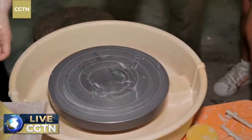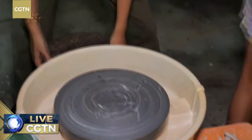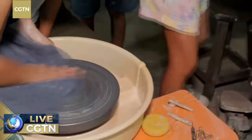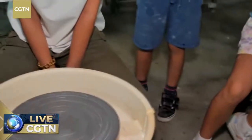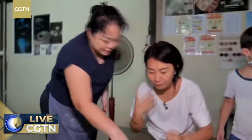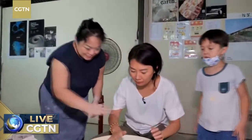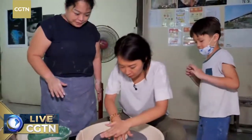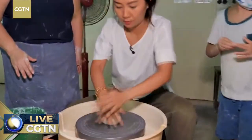Well, it's my turn to try. So make sure that the clay is dry. Okay, maybe this is fine. So place the ball in the center. Place down the clay first. Make sure that it sticks to the clay.